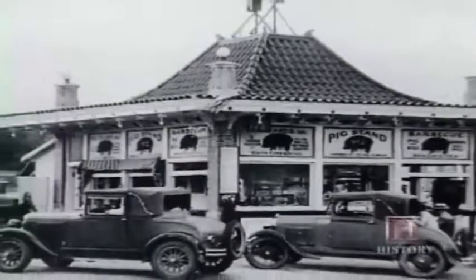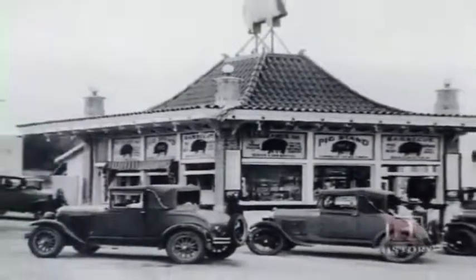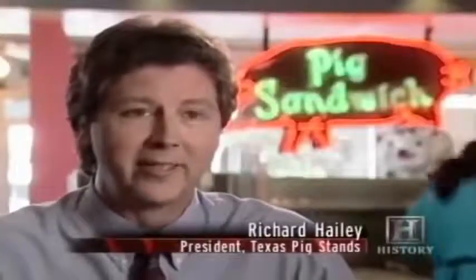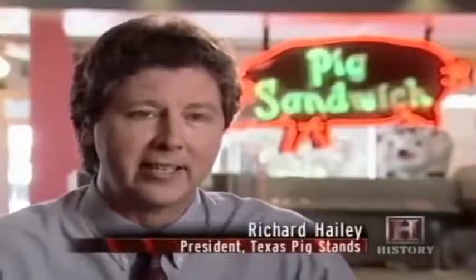Though it is widely assumed that this phenomenon began in California, it actually happened in Texas. In 1921, the first drive-in in the world was opened. That was the Pig Stand. And the idea came from J.G. Kirby, who was a mercantile in Dallas. And he approached Dr. Reuben Jackson, who was a prominent physician in Dallas, with the idea of opening up a drive-in restaurant. And the idea was to serve people exclusively in their cars, not have any inside service, have waiters come out to the car.